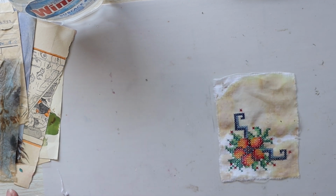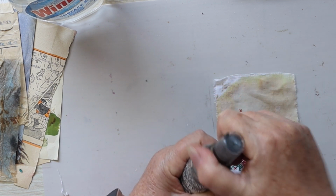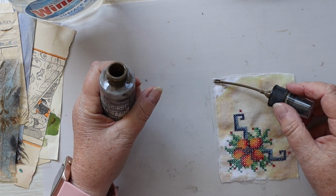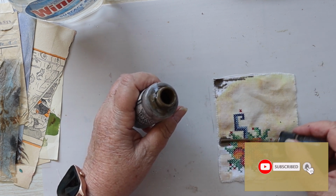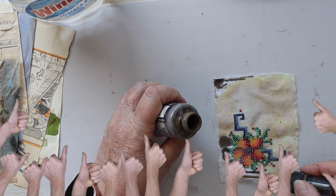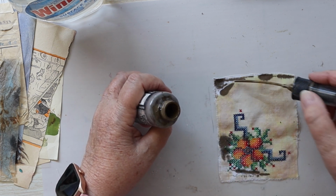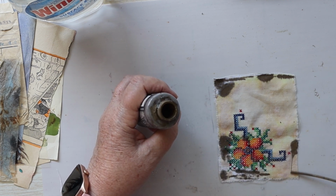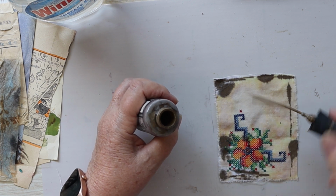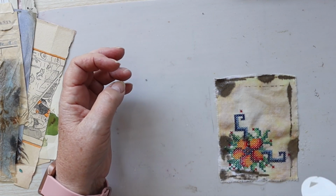Alright, so now I'm going to use some ground espresso. This is oxide spray, but I'm not going to spray it. I'm just going to use the dropper to apply some here and there. And then I'll give that a bit of a wet down. I'm trying to get rid of that yellow. I don't want the yellow in there if I can possibly avoid it, but we'll see. Surprising when you use these and add water, you actually see the colours that do come out.